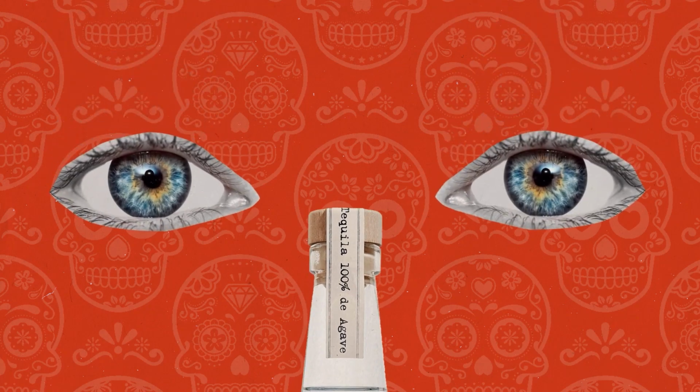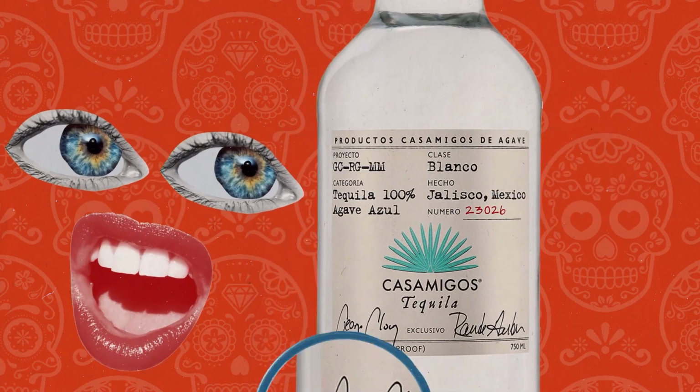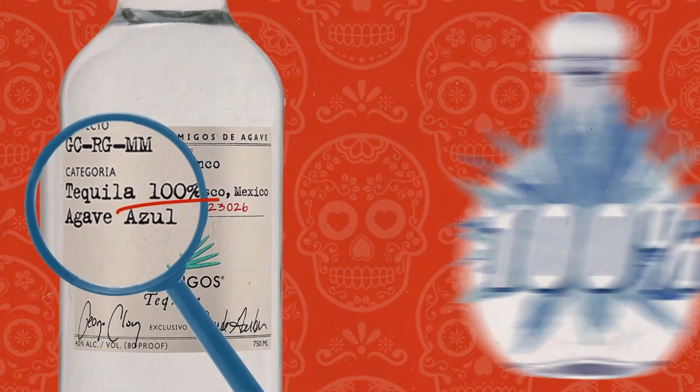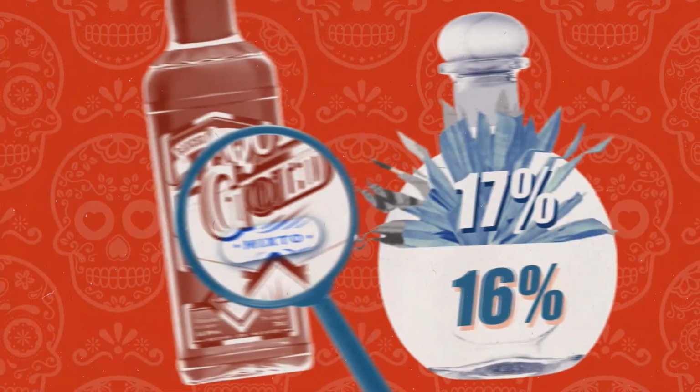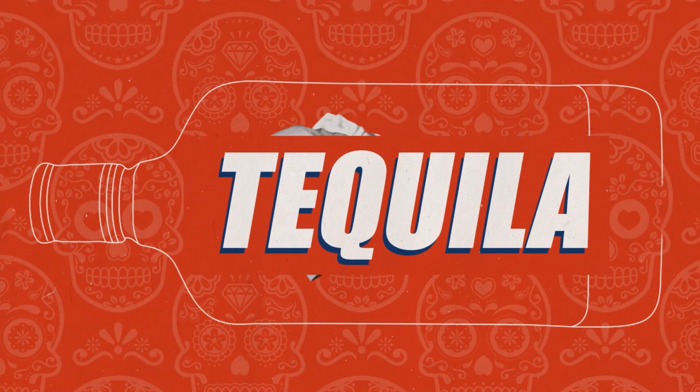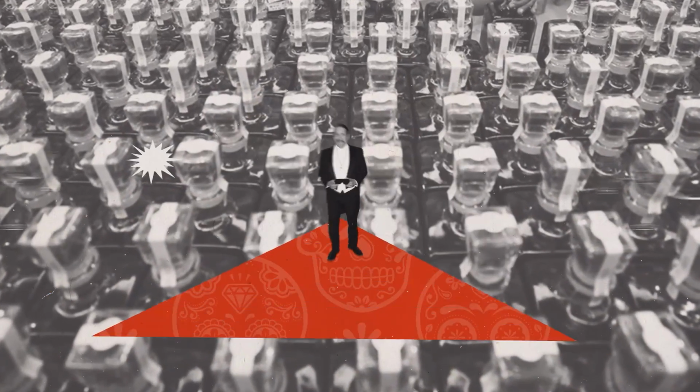Be careful and look at the label. A true blue agave tequila will say it is 100% blue agave. If it says mixta, it means 51% agave plus other types of alcohol. Only Mexican factories can write the name tequila on the bottle of the pure drink.